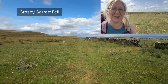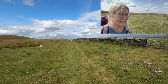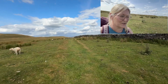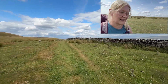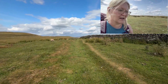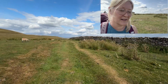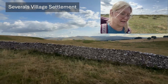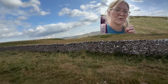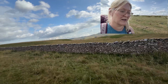We've now made it to Crosby Garrett Fell, which is the final fell of this leg. And this, although it's very remote now, was home to ancient settlements of people. And a bit further along, there's a very interesting ancient archaeological site of 3 villages. Don't think it's been explored properly. You can't see much to the naked eye. I think you can see more from aerial view.